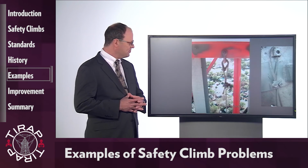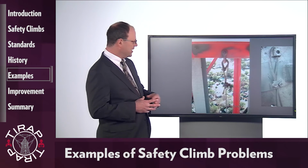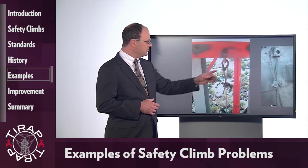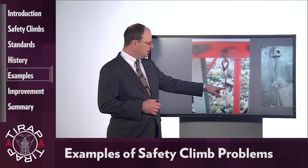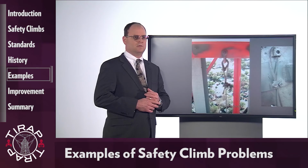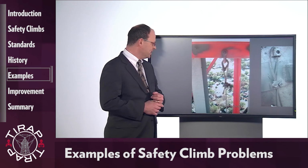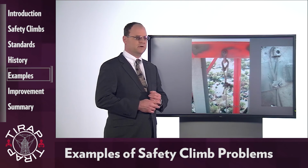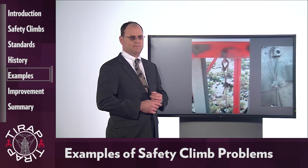Here we see an example of a safety climb system completely modified. It's just simply a cable that's been taken out, broken over a thimble at the top of the tower, and one wire rope clip. One wire rope clip to support someone's life. No top head assembly. This is no longer an engineered system. This is a very serious situation looking for a place to happen.